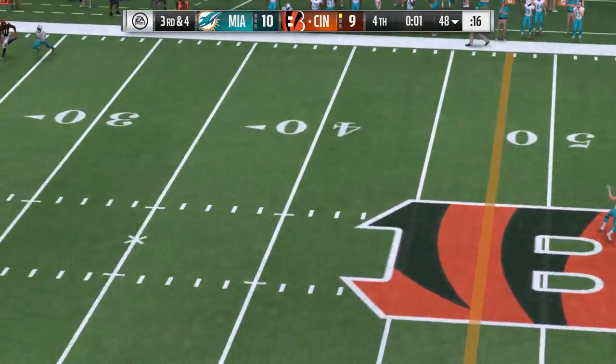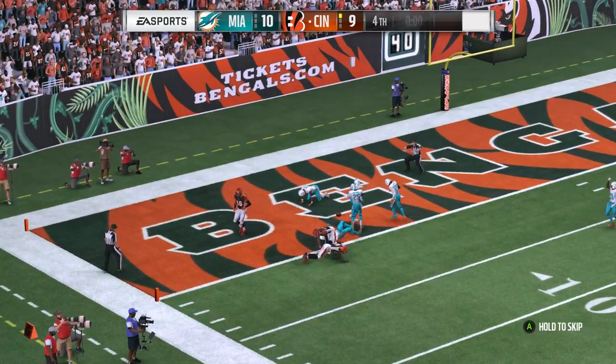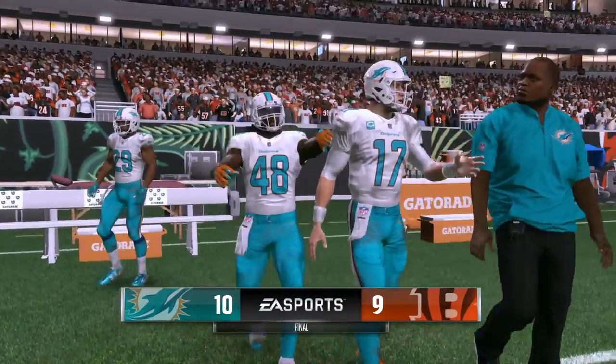He's got time. Now a desperation throw deep downfield. And it's incomplete. So their final drive comes up empty. And with that, the ball game is over.